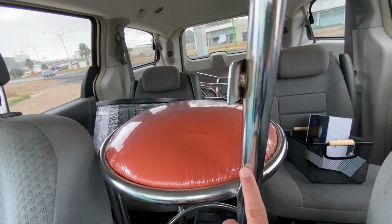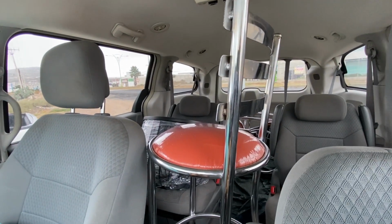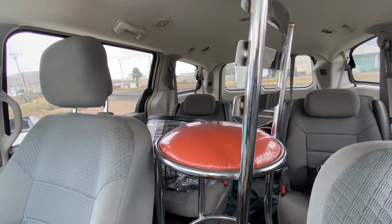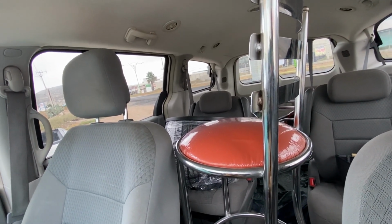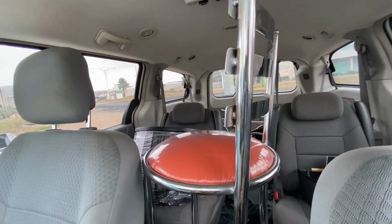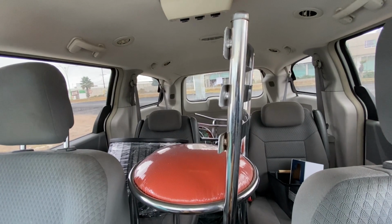If this were black, then yeah, even better. But the bar stools I'm finding are like the wrong color, or really cheaply made, or way expensive. And these were 450 pesos each.